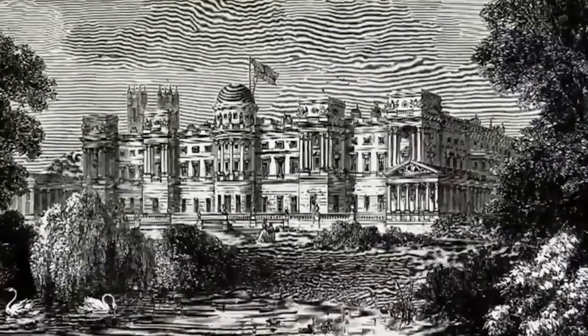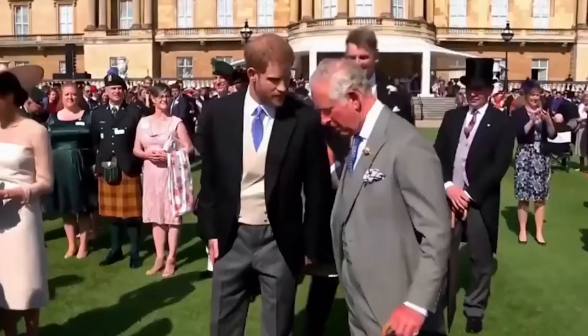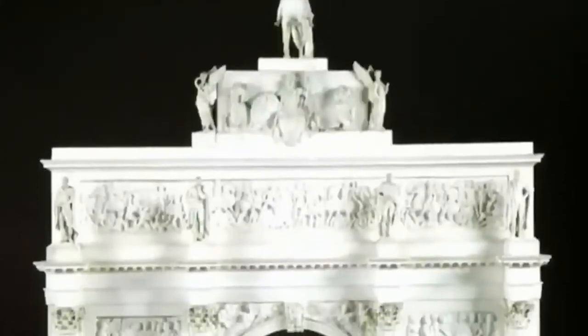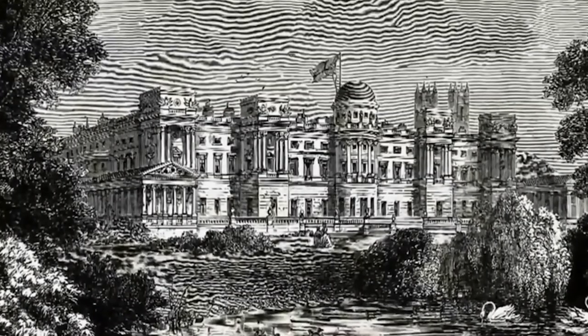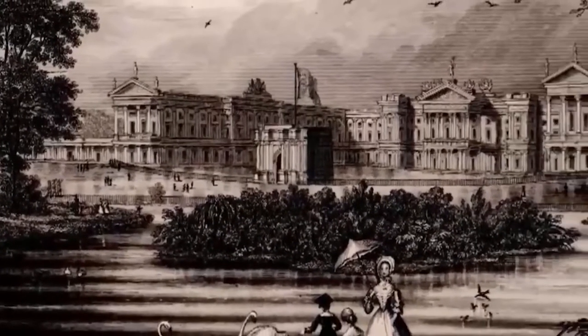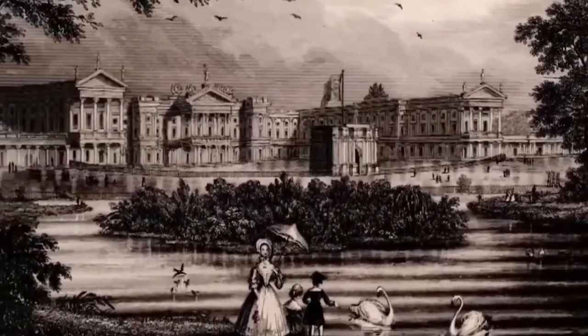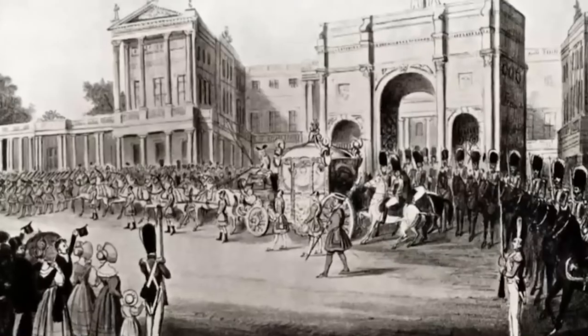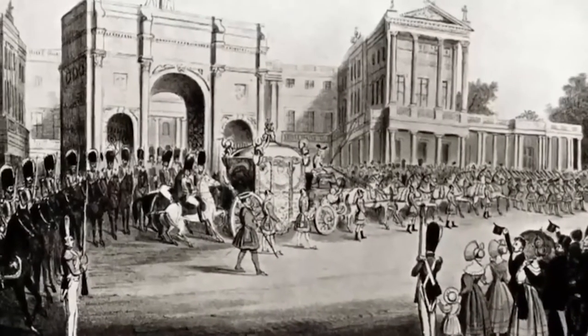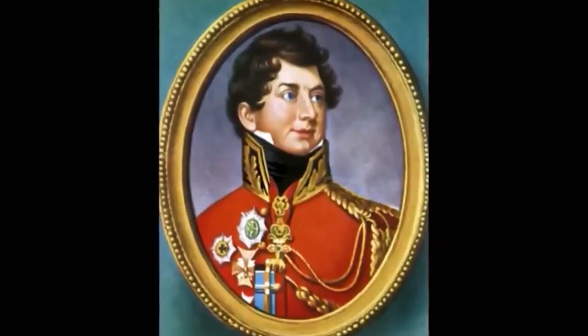However, the back of the palace was relatively dull in comparison with George and Nash's plan for the front. The pièce de résistance was Marble Arch. The arch was built in front of the palace as its grand entrance, in marble from Italy. Every time the monarch swept through there, it would be with an imperial grandeur. But unfortunately, George never did get to sweep through the arch. He died in 1830, age 67, before his grand palace was completed.